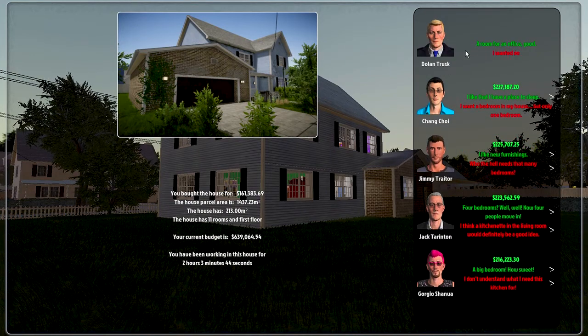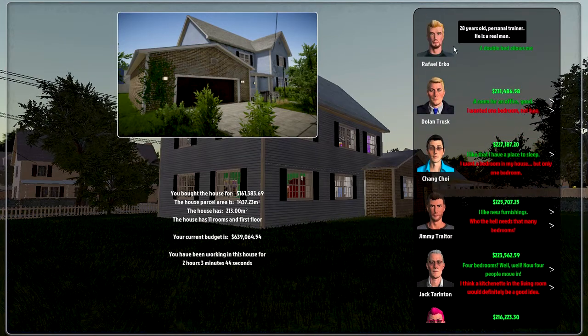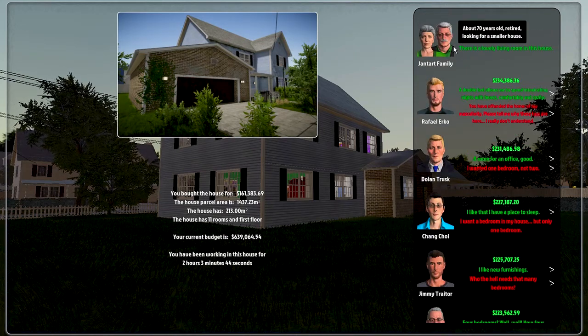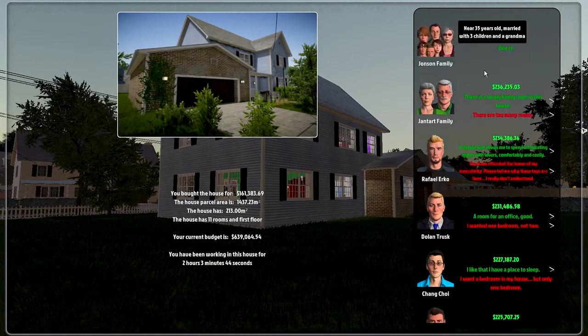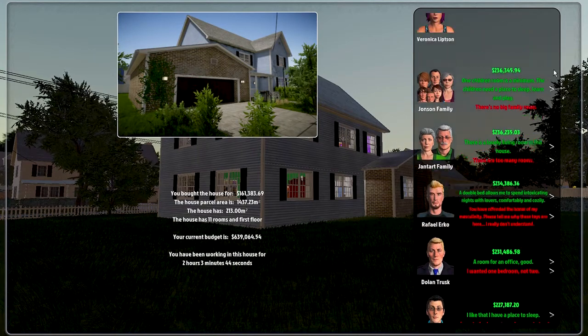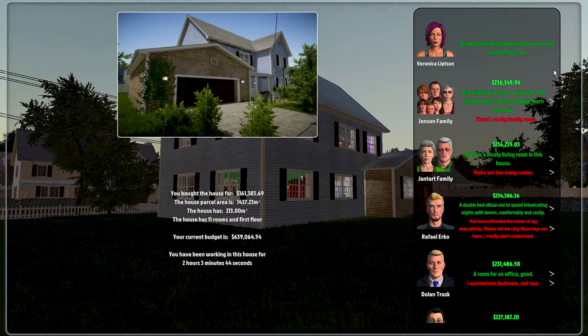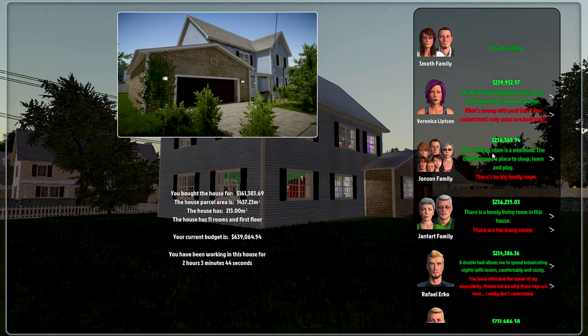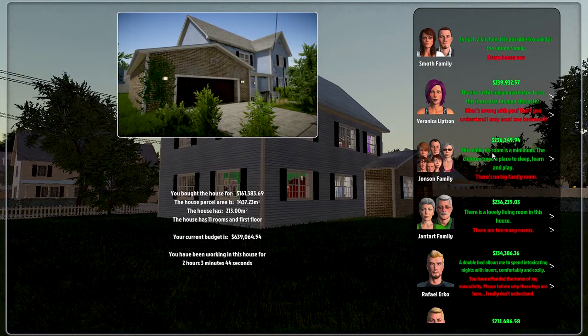I want to see what the family's complaint is when it comes up to them. Alright, alright. Yes, I know, you're complaining about your masculinity. I think everybody complains about your masculinity. There's no big family. Seriously? There's a huge family room. Shush. That can't be your only complaint.